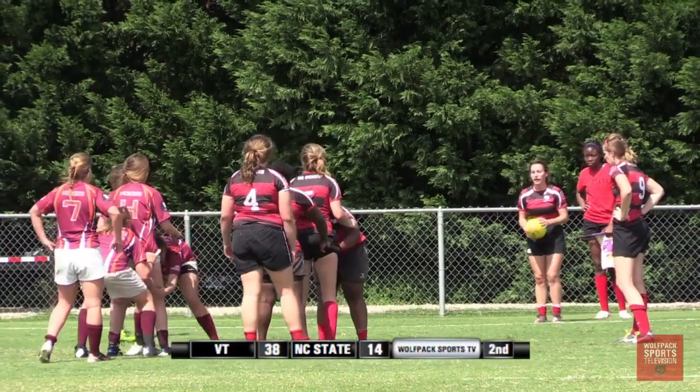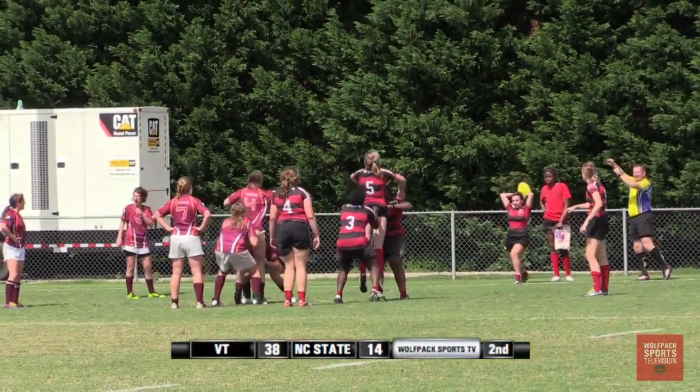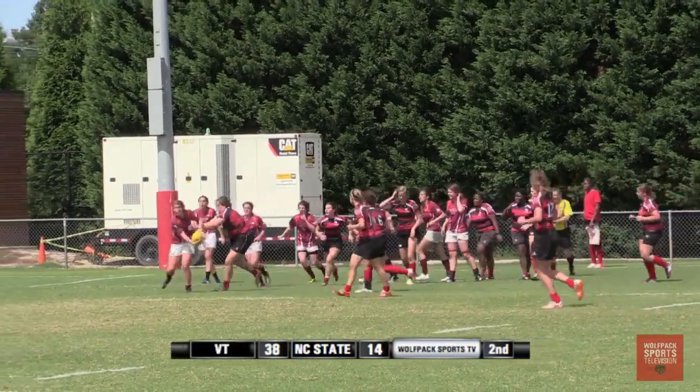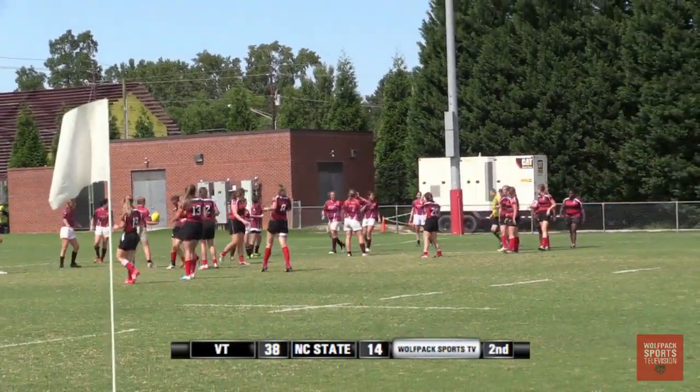So here we go, NC State throwing in for the line out. And just not good hands there by State. And Hokies take advantage. The sir whistles it dead.